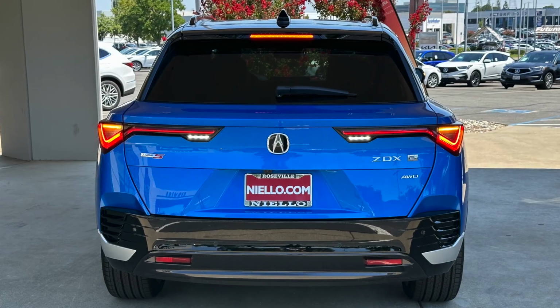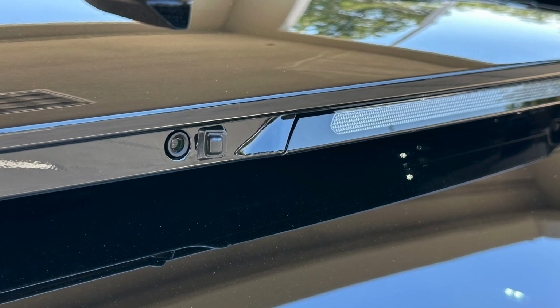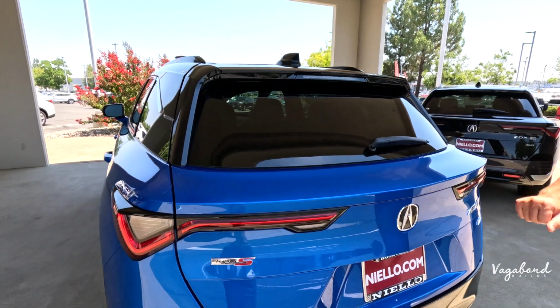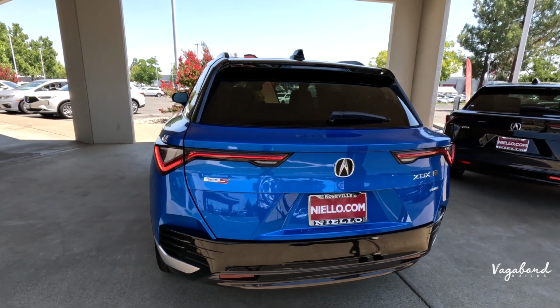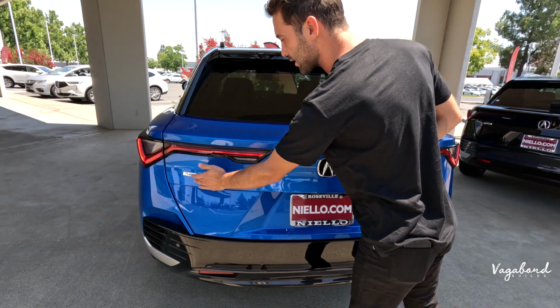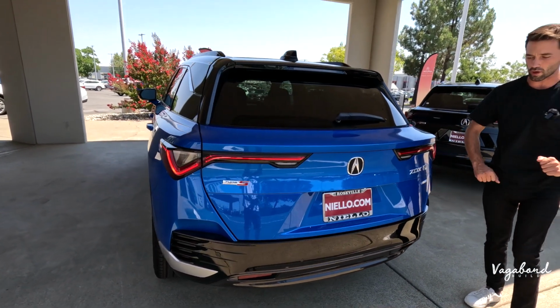Spoiler up top with a live feed camera, and there's a washer for that live feed camera as well. Integrated brake lighting, privacy glass, wiper for that privacy glass. Dropping down LED tail lights, and get a load of the design. I want you guys to focus on the design as well for the ZDX. A little bit more of a square, boxy shape. Type S emblem on the left, ZDX-E, letting you know it's the all-wheel drive, okay?